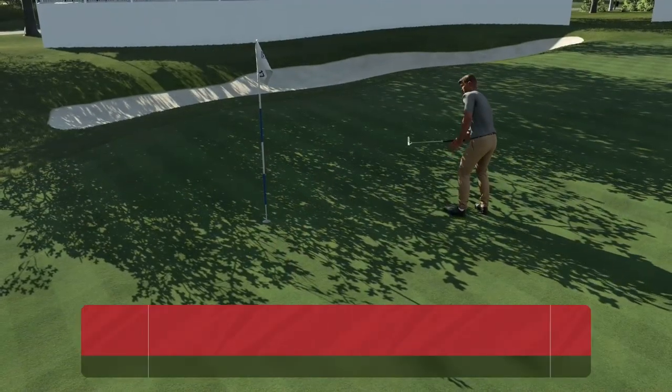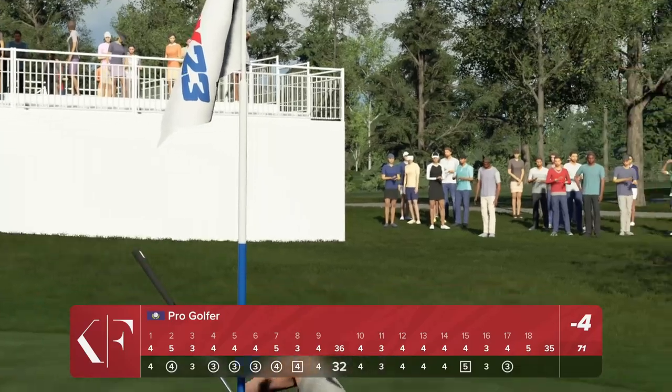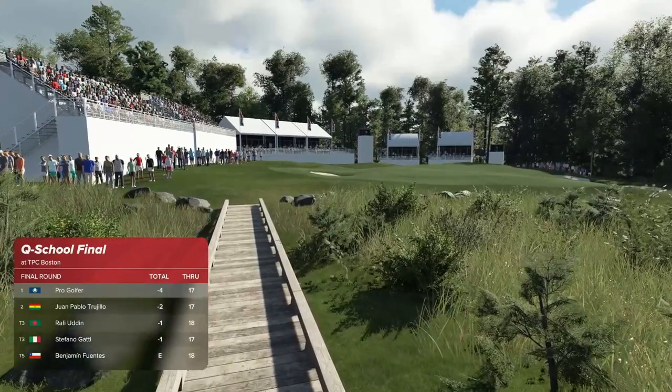And that putt will give them birdie number 6 on the day. And that will take him to 4 under. And still in top spot after that hole. Keep it going.